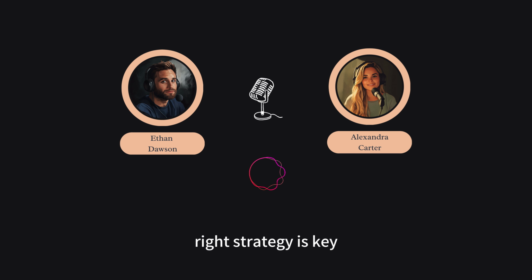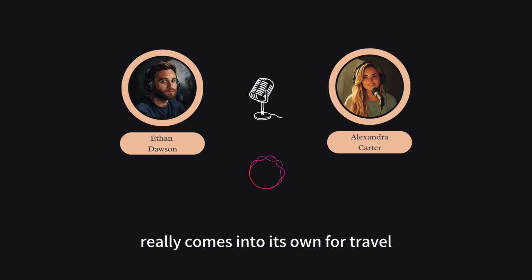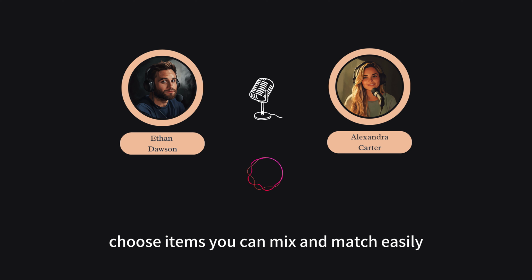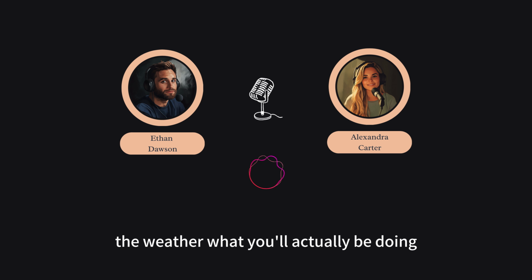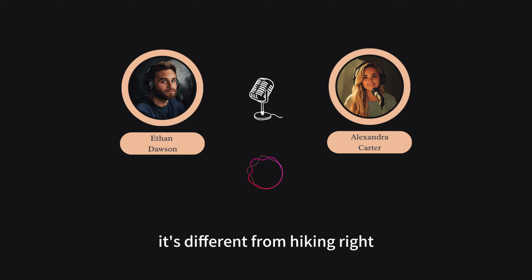Right, strategy is key. This is where the idea of a capsule wardrobe really comes into its own for travel. Capsule wardrobe, meaning fewer pieces that do more work. Exactly. Practicality and versatility are everything. Choose items you can mix and match easily. Think about maximizing outfit combinations from fewer items. Makes sense. And comfort is still king or queen. Tailor it to where you're going, the weather, what you'll actually be doing. Yeah. City exploring is different from lying by a pool. It's different from hiking, right?